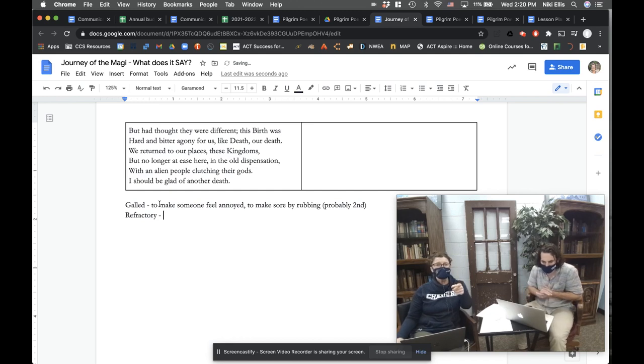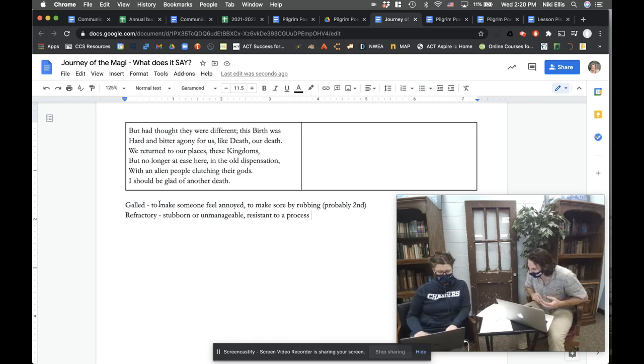If you already know refractory, awesome. If not, you look it up. The camel's galled, sore-footed, refractory. Refractory means stubborn or unmanageable, resistant to a process. So the process of the journey, they're resistant to it. They were sore, tired, not up for it. Like my dog when I put him in the crate before I came here. Okay, lying down in melting snow, I feel good.